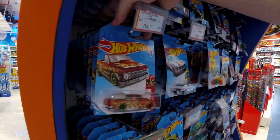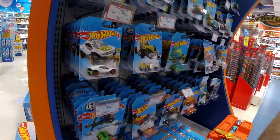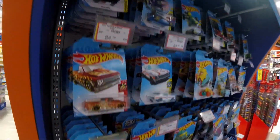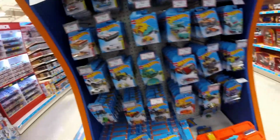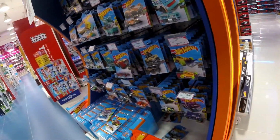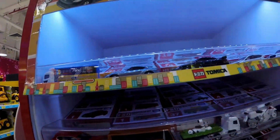These cars here you can see are around 84 to 100 baht, and that's roughly around $2 to $3 a car. So I pretty much already know I'm not going to get anything in this section, but just giving it one quick glance over before I move on to the Tomica.